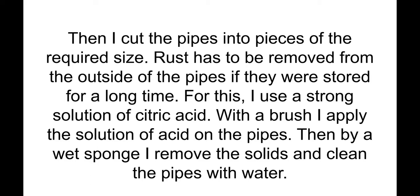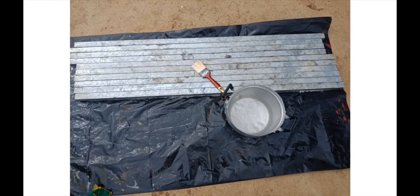Rust has to be removed from the outside of the pipes if they were stored for a long time. For this, I use a strong solution of citric acid. With a brush, I apply the solution of the acid to the pipes. Then, with a wet sponge, I remove the solids and clean the pipes with water.